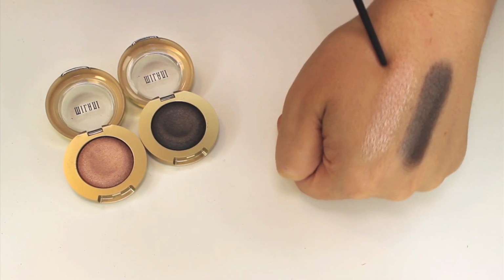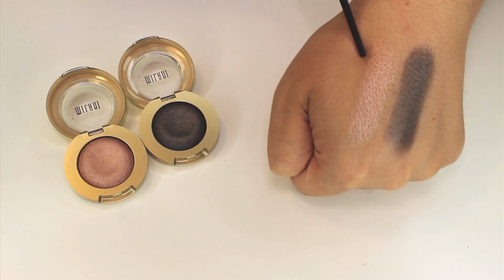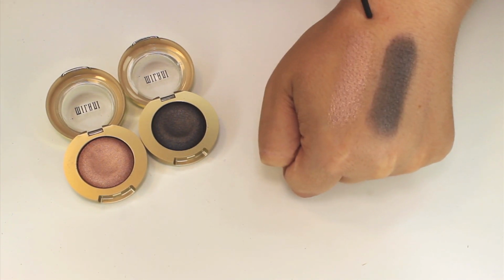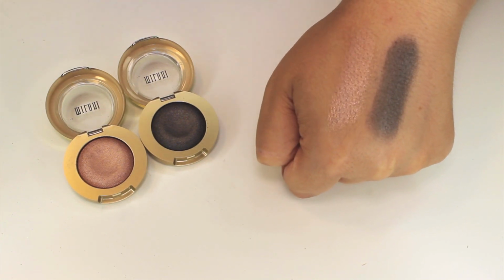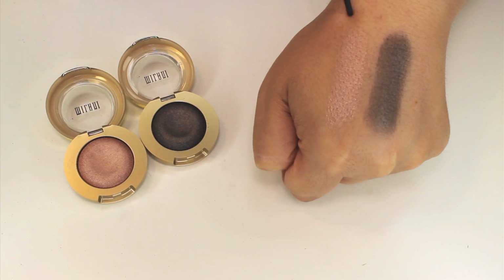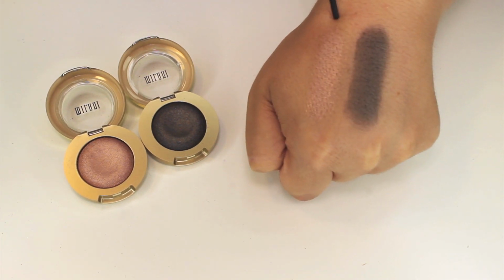This one reminds me of my all-time favorite eyeshadow, which is Urban Decay Sin. Very comparable, kind of a peach, metallic, beautiful goodness. I highly recommend this, especially for $3.99. And then the charcoal, it would be great for like a smoky eye. So, really do like these two.